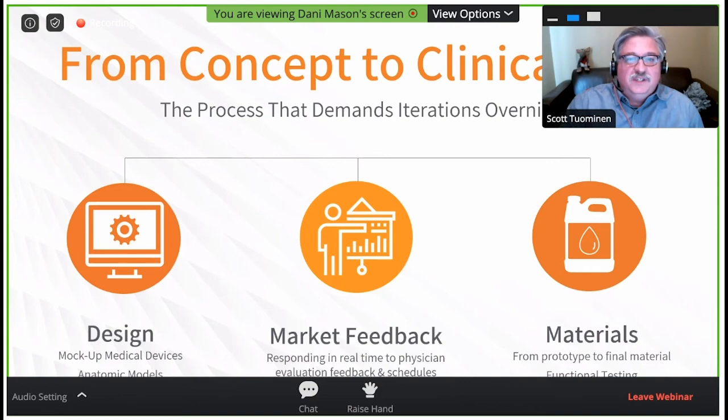We have meetings with physicians. Sometimes they want just something that we can evaluate for the size or the shape or the feel. What's the ergonomic impact of this particular design? Really simple stuff that we can print quickly and get that immediate feedback from outside sources, the voice of our customers. And even anatomy, we've been doing more and more of that.